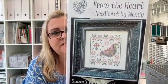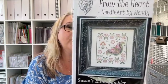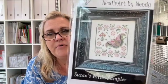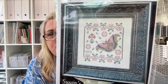And then I saw this one being stitched by the Contented Stitcher Kim. Hope I got that right. I will link her below. I'll link all of these places below so that you can go check them out if you haven't done so already. But this is the Little Sampler series from Heart Needle Art by Wendy, Susan's Little Sampler. And it's small. If you stitch it on 40 count, it'll be about 5 1/4 by 5 1/2. But that butterfly is just gorgeous.